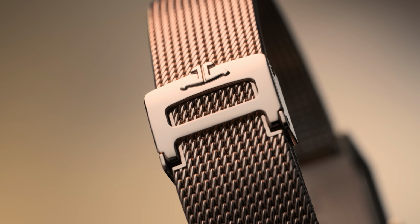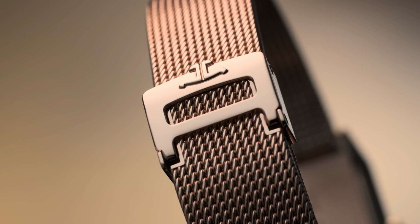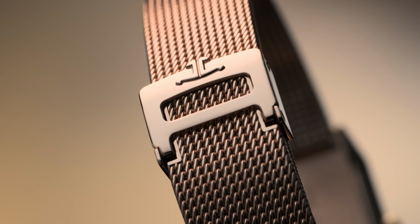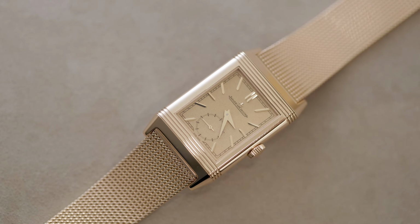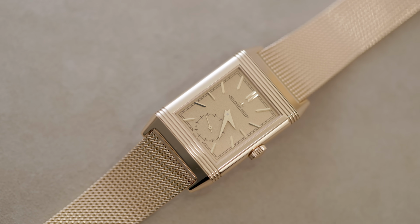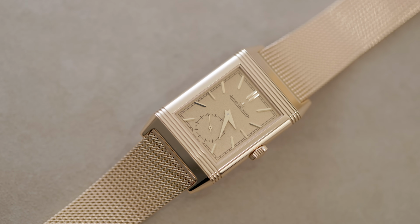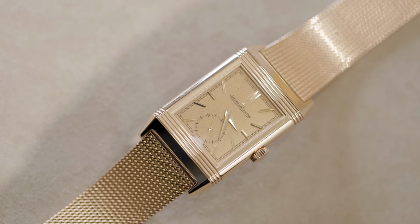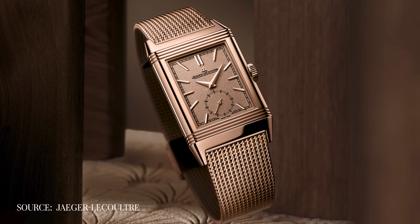I think this is a great way to use precious metal in a way that seems native to the concept. It's not like they've made a precious metal version of a steel watch in hopes of providing a few more points of margin. This feels like it could only be precious metal. It would be cool to get a steel Milanese, but I would almost rather keep this special. I totally agree with that.